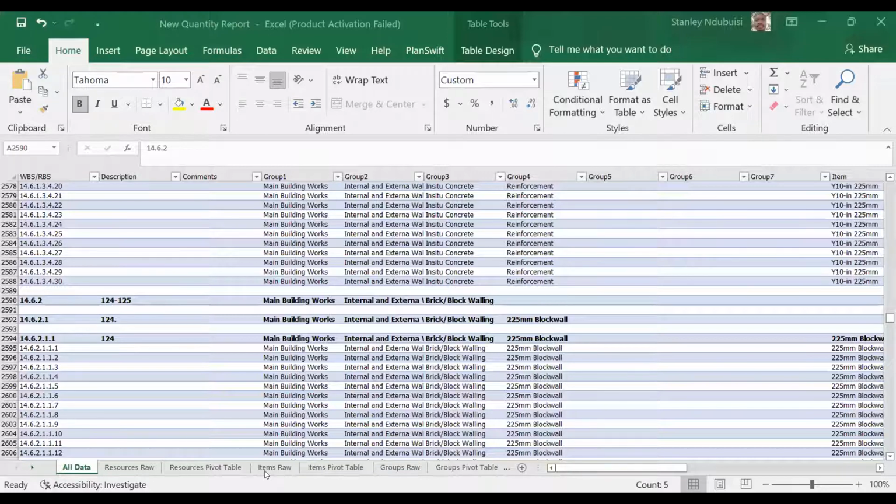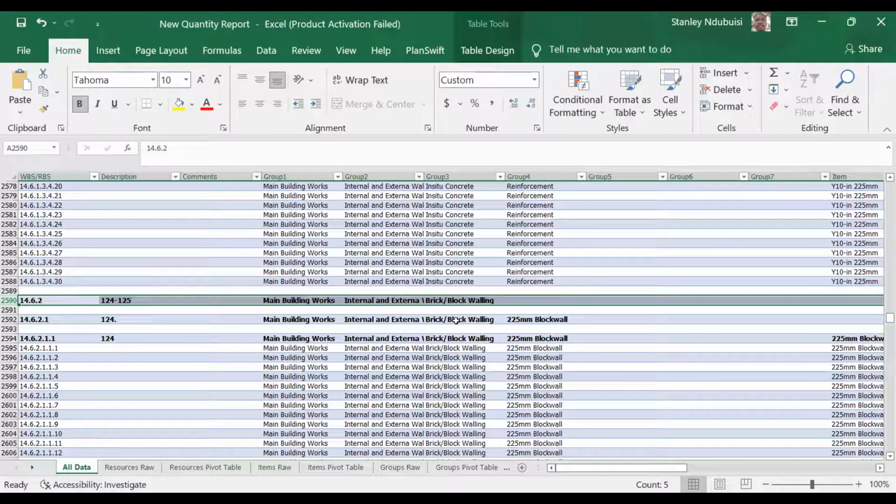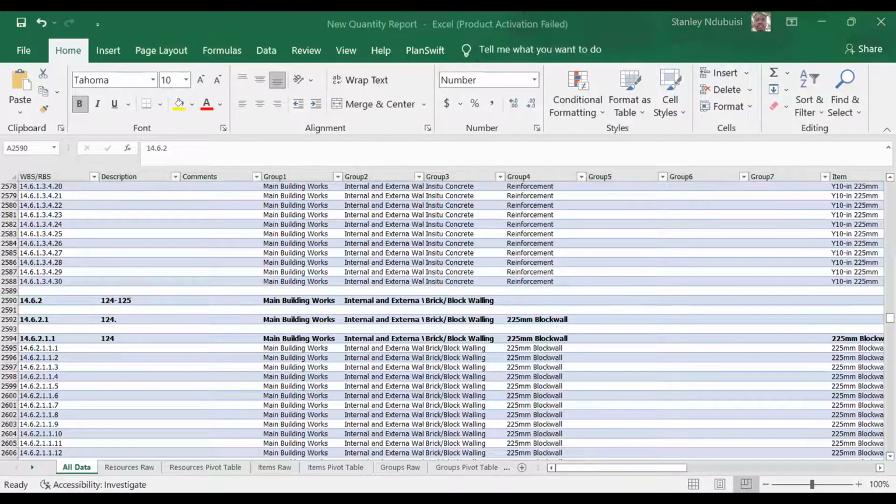Okay, I have the bill. I found the bill now. So that we'll see what happens. As soon as I launch the bill of quantity, because I have it connected, the bill of quantity will be telling me that it's looking for quantity. It cannot find the quantities. I'm waiting for it to launch. Now it has launched.